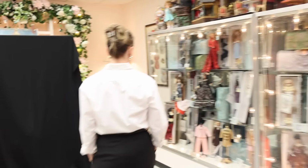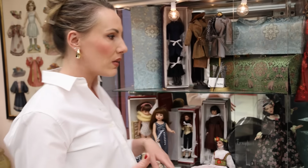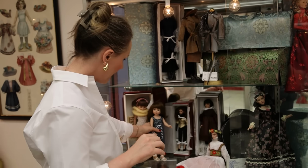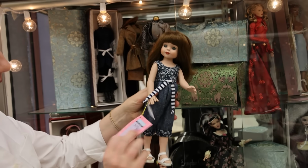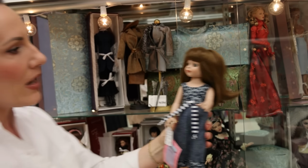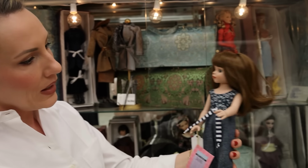We're going to be doing some videos in the future on Magic Attic dolls because we have some of Robert's archival sketches that he sent us from the Magic Attic collections, which is very, very exciting. They're so cool. This one is a Tonner Doll Club Jane. Look how sweet she is. A great face.